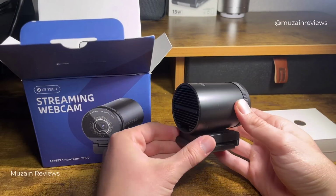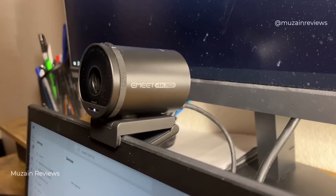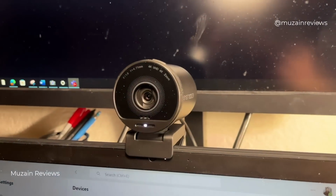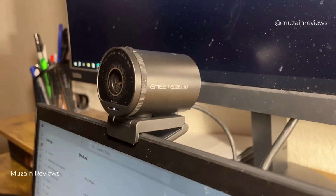Let's start with what makes this webcam truly outstanding. First, 4K ultra high definition resolution. The EMEET S800 provides stunning image quality, capturing every detail with vibrant colors and sharp contrast. Plus, the high dynamic range, or HDR, ensures perfect lighting balance even in tricky conditions. Whether you're in a bright room or low light setting, this webcam automatically adjusts to make you look your best.